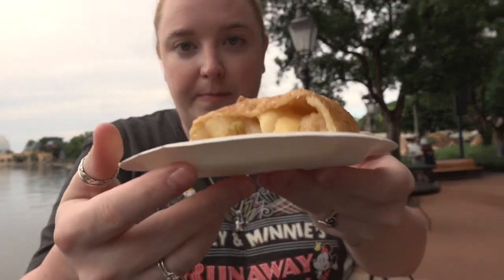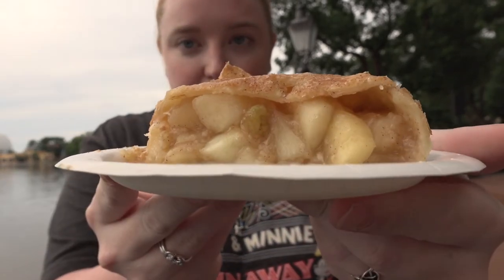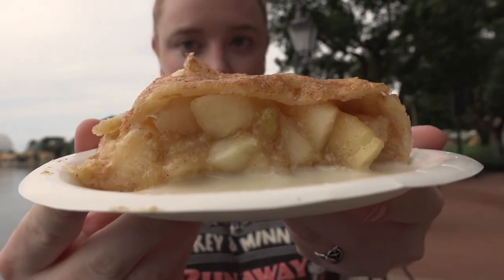And then we have the apple strudel. It comes with a vanilla sauce. I'm not gonna tip this because it will fall out, but look at how beautiful that apple is. Oh my goodness, look at that. So, as always, we're gonna dig in to the noodles first.